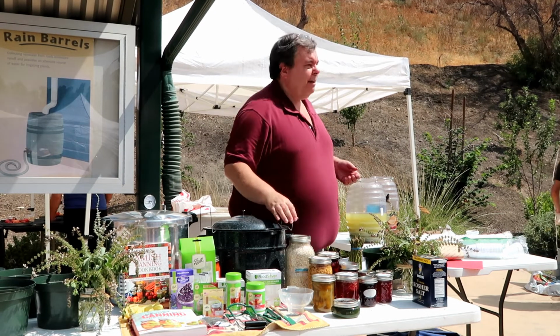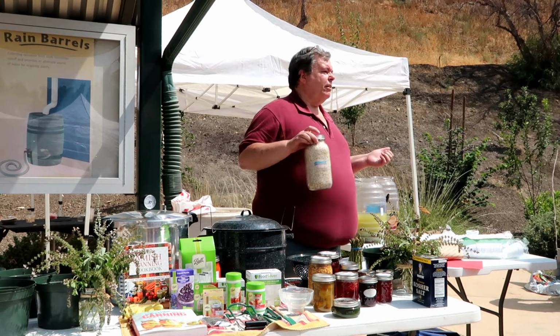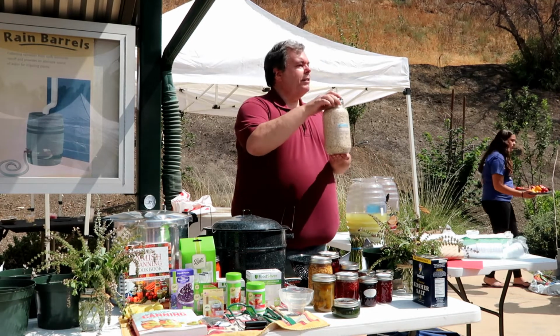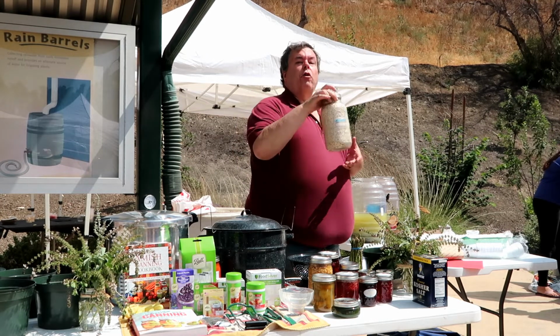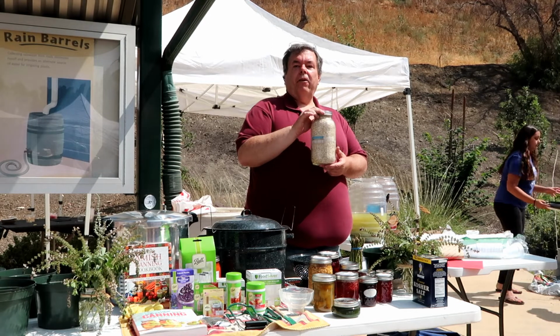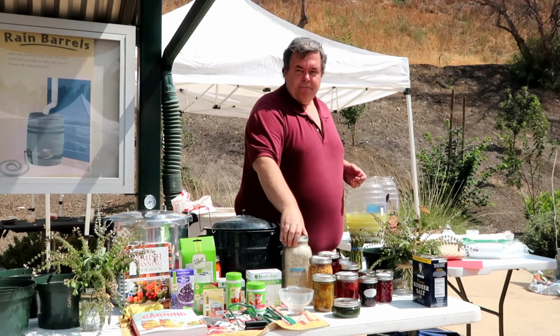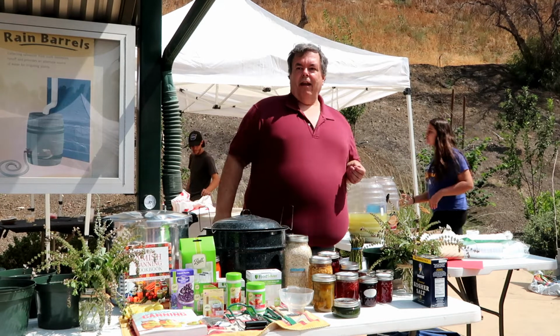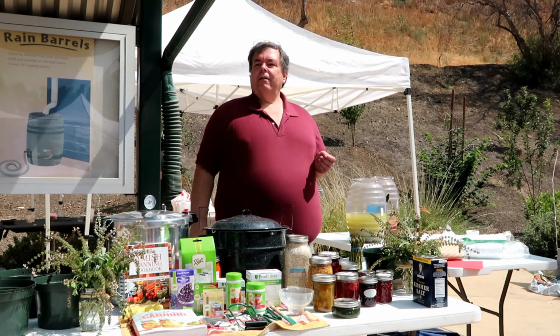Now, canning comes in various size jars. I got a gallon jar at home. This is a half-gallon jar. And what is that? This is oatmeal. Okay. That's not just the oatmeal itself, it's oatmeal that's been cooked? It is oatmeal that you just cut from the plant.